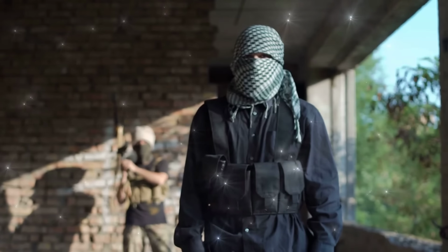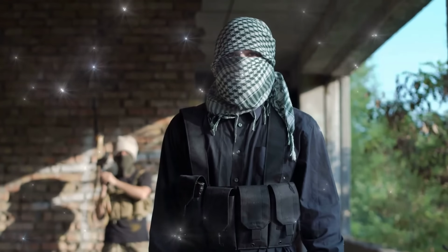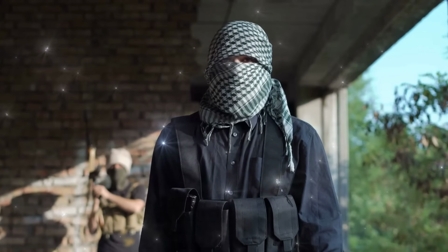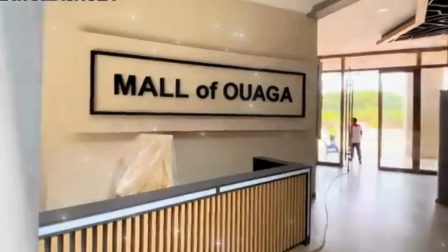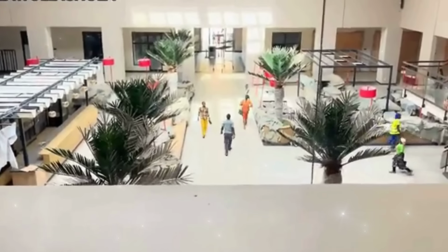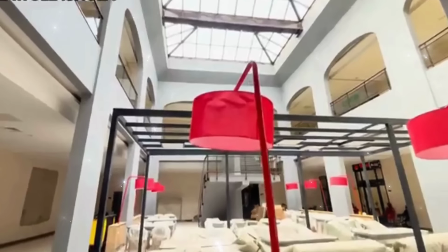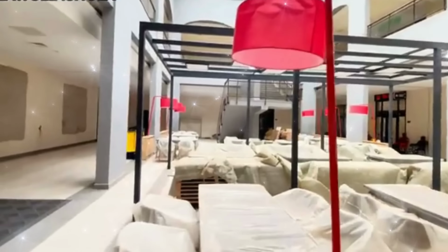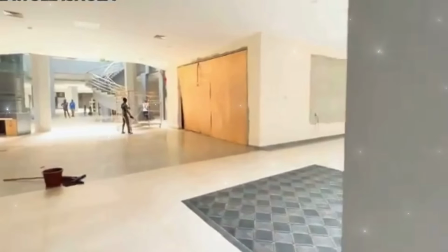Of course, no discussion about Burkina Faso is complete without acknowledging its challenges. Security remains a concern in some regions, and economic gaps persist. But focusing solely on those issues misses the bigger picture. The Ouagadougou Mall isn't just a building. It's a symbol of resilience. It's a nation saying, "We're more than headlines. We're building, we're dreaming, and we're here to stay."